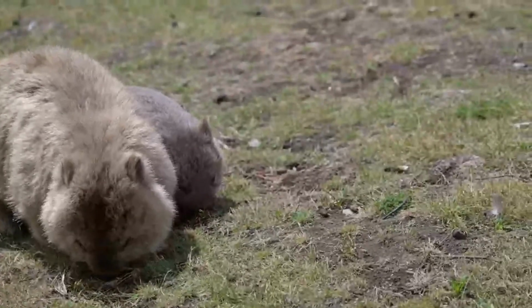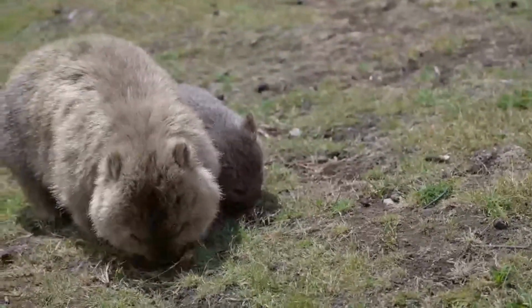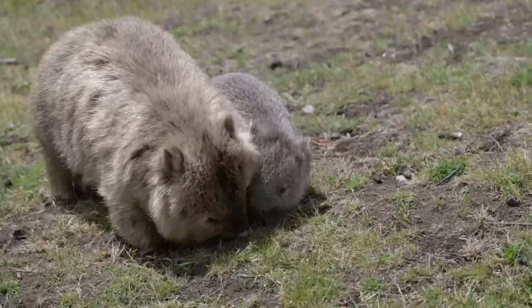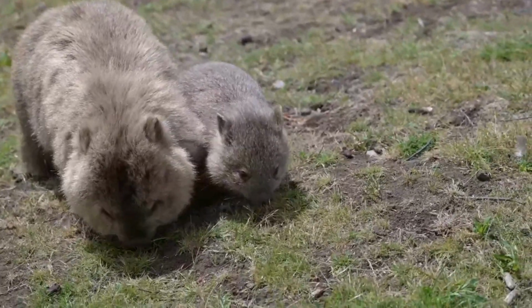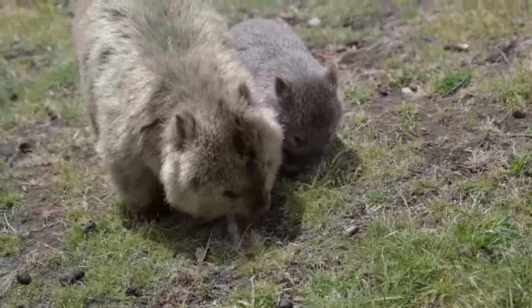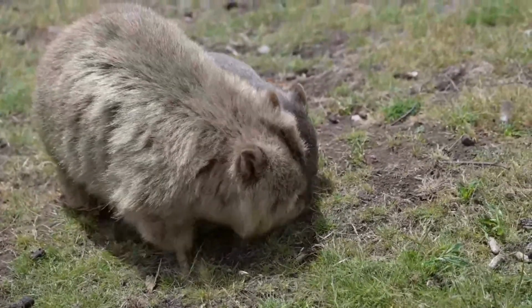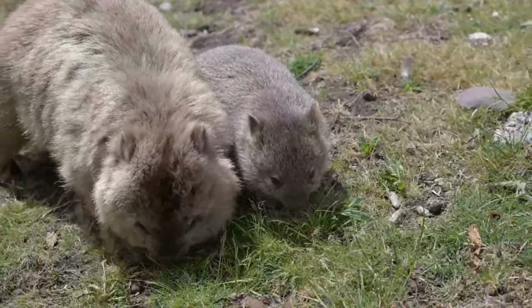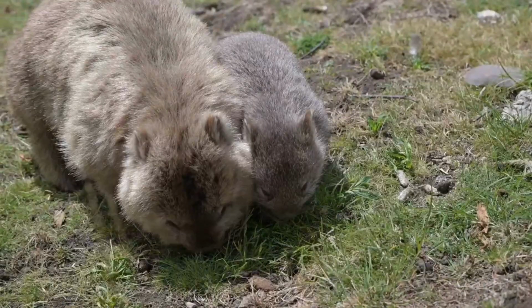So you can see they're kind of like round little bears. They're furry. And then you can see the baby sticks really close to mom while they munch around on that grass. So it was really cool to be able to see them during the day. And then at nighttime, as the sun starts to set, even more come out. So when you're walking on some of the trails, there are wombats everywhere. It was really cool to spend some time and to see those wombats.